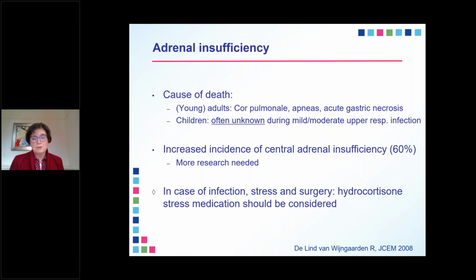It's my very strong opinion, based on our experience, that it is important to give hydrocortisone stress medication in case of surgery, because we know that we have less problems and no problems anymore during surgery and anesthesia. And you can even consider giving it when they have a fever or severe stress. But this is not the end of the story. Personally, I think you can better give it. Of course, there are threats that people try to give it too much, but it's not our experience that parents do that. You have to explain it. And I prefer to give it instead of not giving it and having a child with problems.